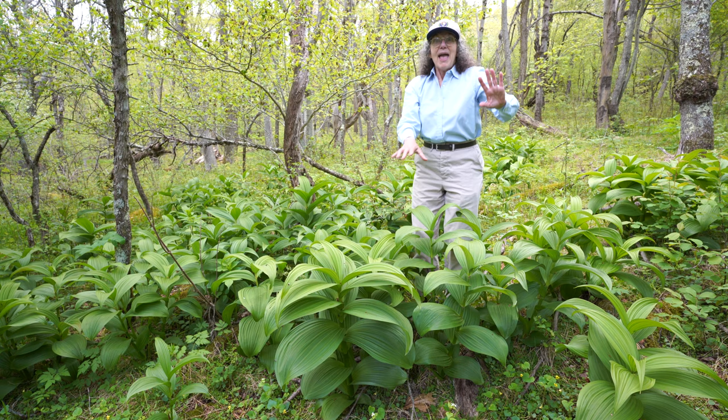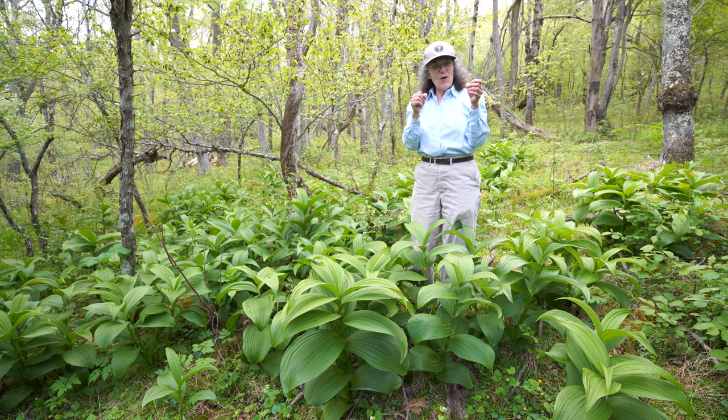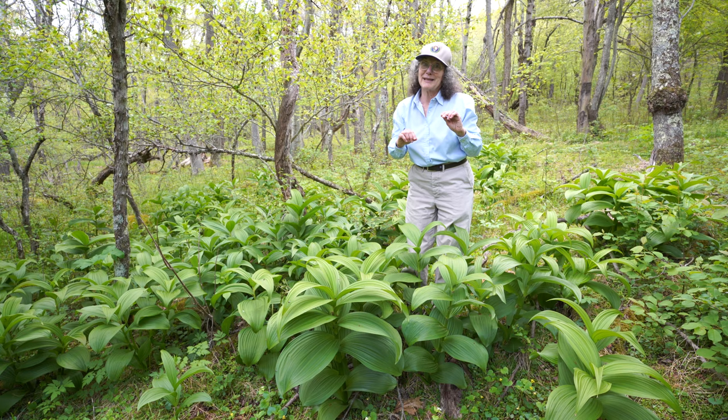In a couple of weeks when you come back, you couldn't see me over the top of this. And it will put up a bloom stalk, which has the most bizarre big green star flowers. This is false hellebore. And when you figure out the right name for it that's complimentary, please let me know.